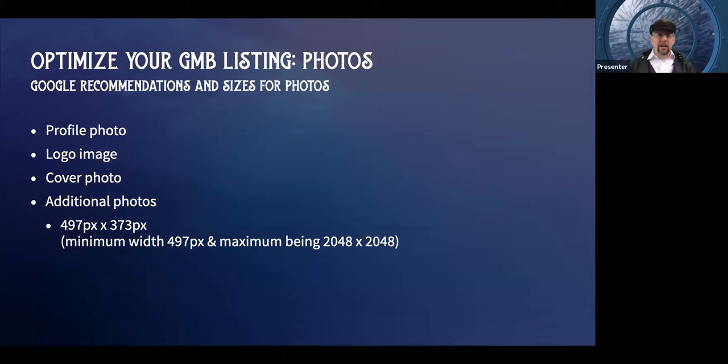If you need any additional photos, you can place those in there. For service businesses that are going to somebody's home, if they've got a wrapped truck, something like that is always good. If you've got a group photo, or as I like to refer to it, the grip and grin, where you've got all your staff set up in one big photo, you could put that there. Those need to be 497 by 373.